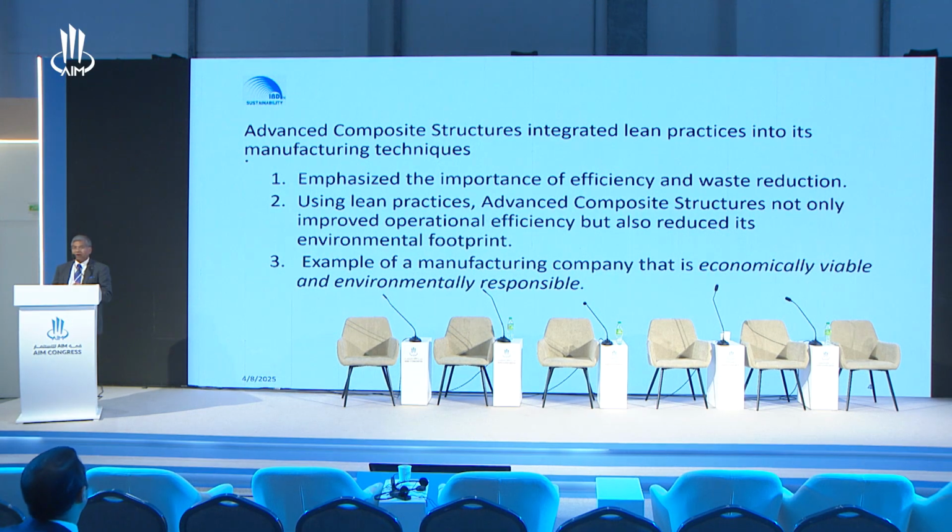The advanced composite structures. This is a services company. It provides services, right? Repair services to fixed wing aircraft as well as rotary wing aircraft. That means jets as well as helicopters. And they deployed lean manufacturing practices into their business operations.